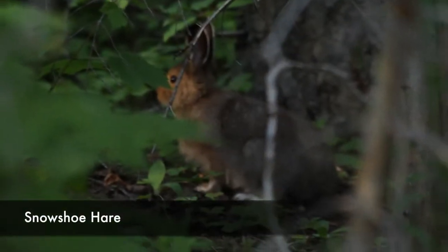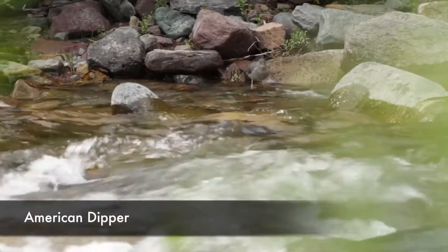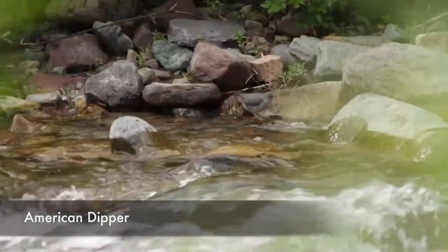But in the meantime, saw a rabbit. So it wasn't a bad day. It just was a failed attempt. So anyways, to be continued.